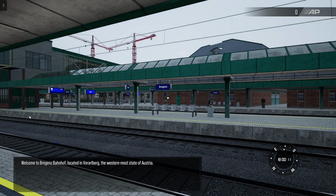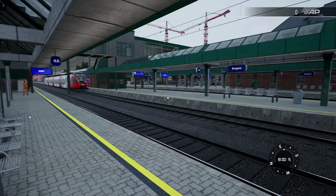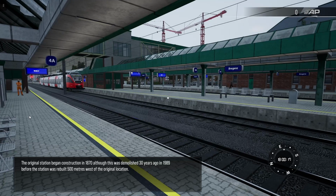Welcome to Bregenz Bahnhof, located in Vorarlberg, the westernmost state of Austria. The original station began construction in 1870, although this was demolished 30 years ago in 1989, before the station was rebuilt 500 meters west of the original location.